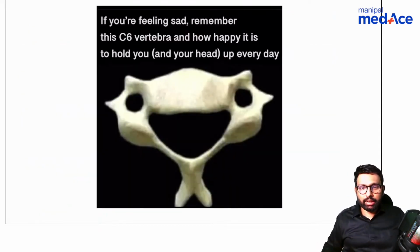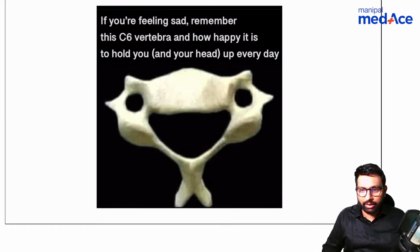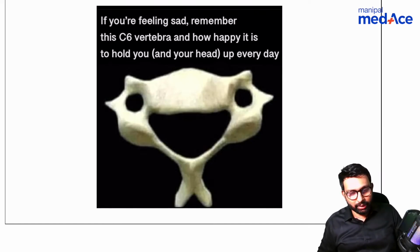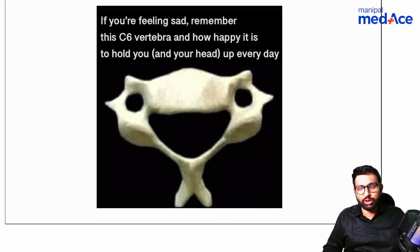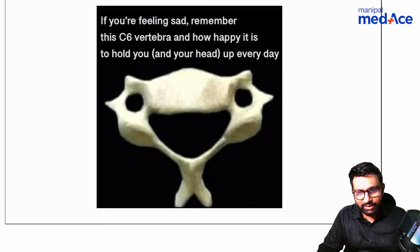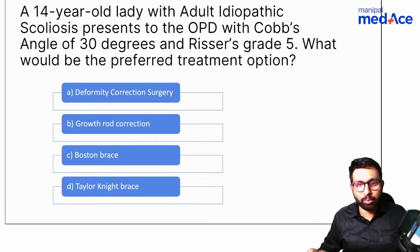Another little nugget of wisdom here: whenever you're sad, you will be in this whole phase of studying, and if you don't have any other source of happiness, just remember the C6 vertebra, because we as orthopedic surgeons or spine surgeons usually use this reference. Always remember the C6 vertebra, and how it is always happy carrying your head around every day. You also can find some happiness even in this difficult phase. Okay, so a little bit of break so that you don't get bored of me.